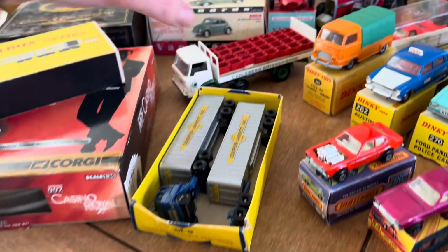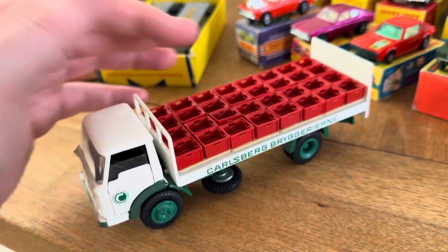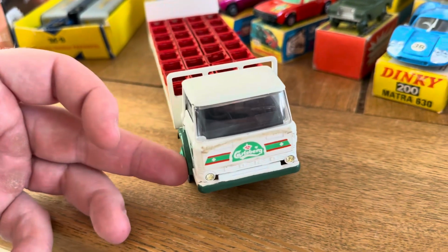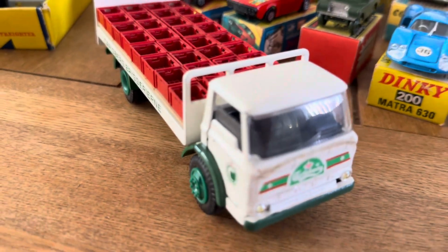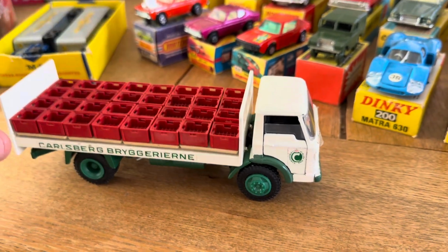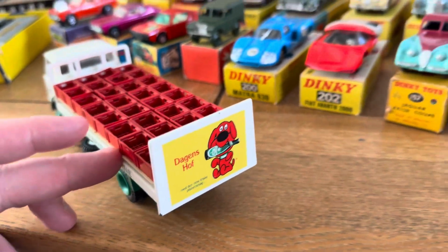I'll be all right. And then we've got a Tekno Denmark Ford D series. Well, these are D800s. Carlsberg beer. Look at this. The original sticker is still on the front. You can see it's started to peel ever so slightly. There's a little bit of dust got behind it. That's why it's a slightly different color. But importantly, it's complete with all the original crates. That rear decal is amazing.